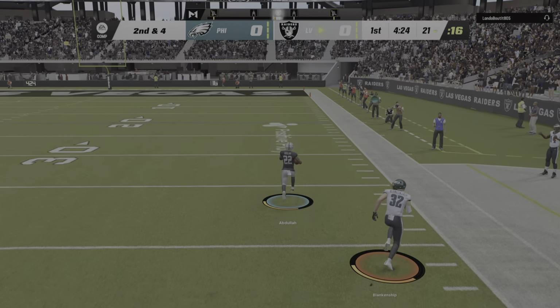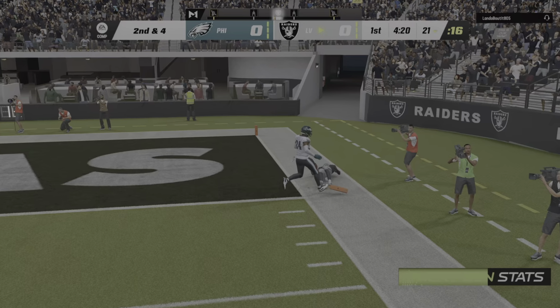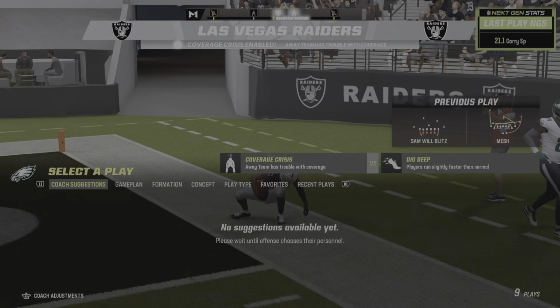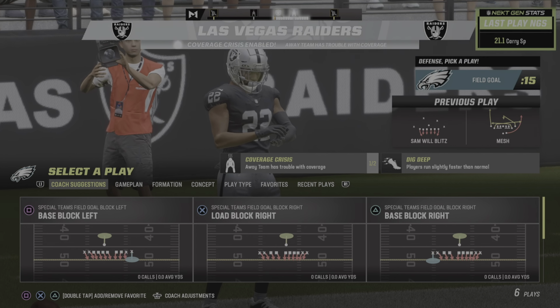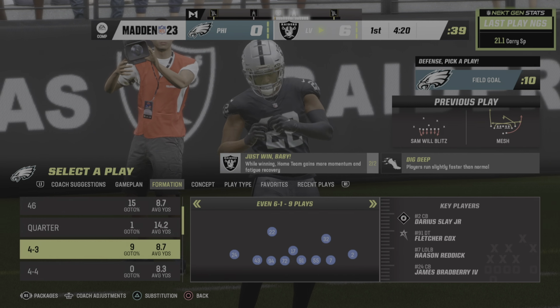Now a deep ball here, hauled in just past the 50. Touchdown, Raiders! Well, if they didn't get the wake-up call before the game, they got it right now. 2 plays already in the end zone.